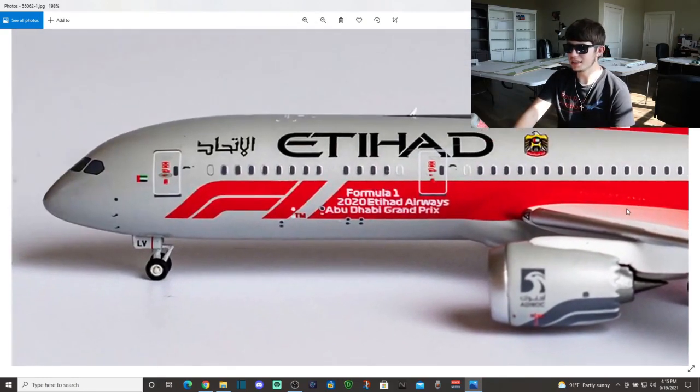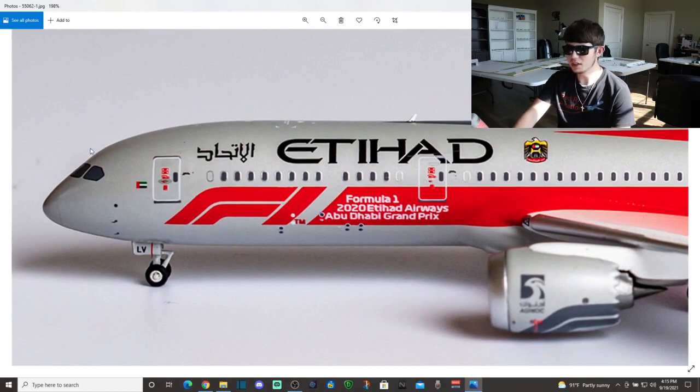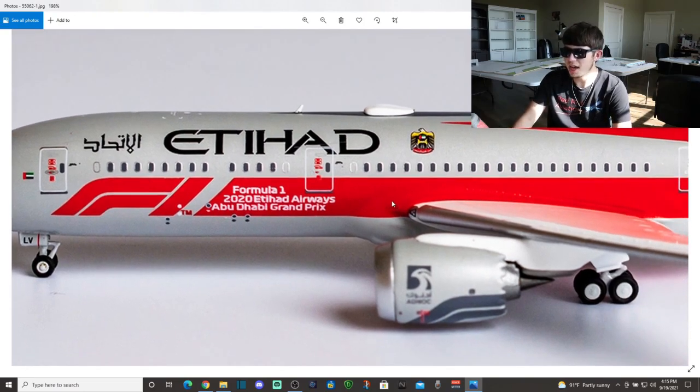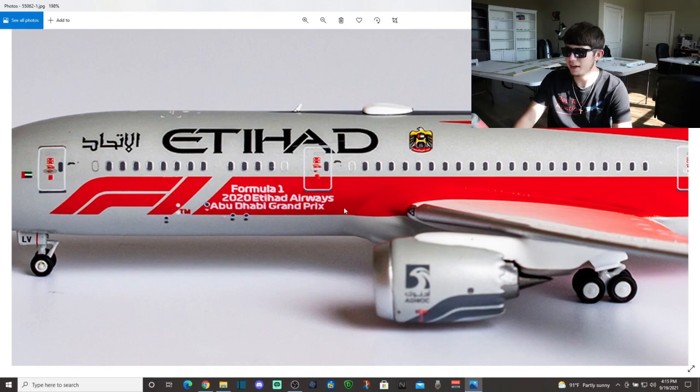So let's zoom in here and take a full look at this livery. Starting with the nose cone, that looks really nice on NG's 787, really nice. Nice silver metallic color. I feel like they did a great job getting this one as well. Got the Etihad billboard titles here as well, L1 and L2 doors and the red stripe across with that Formula One 2020 decal right there.